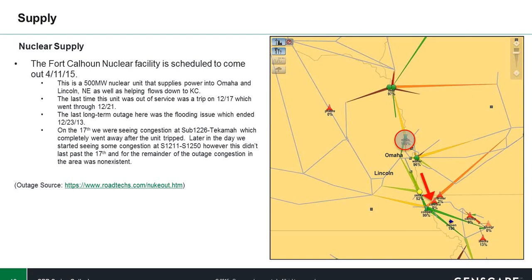Really, when we look at this outage, we're not anticipating all that much. There was a long-term outage here, which was caused by some flooding issues and then some regulatory issues coming back online. And the unit was out, I think, for over a year, and returned on December 23rd of 2013. We did note that this unit tripped relatively recently, on December 17th, and was out of service until the 21st. We didn't really see a significant impact with the unit offline.